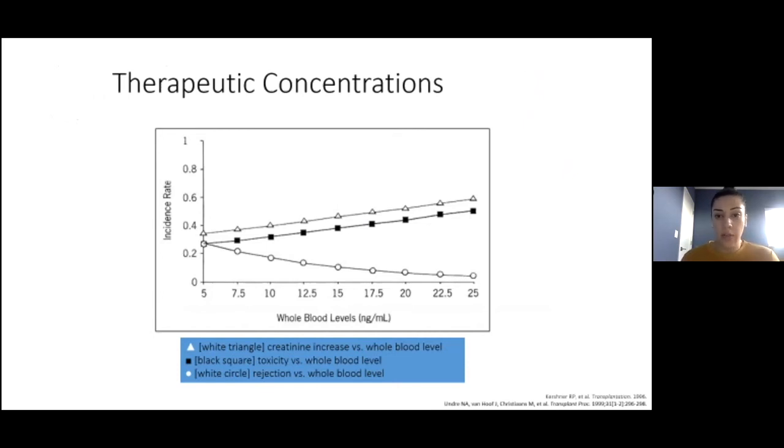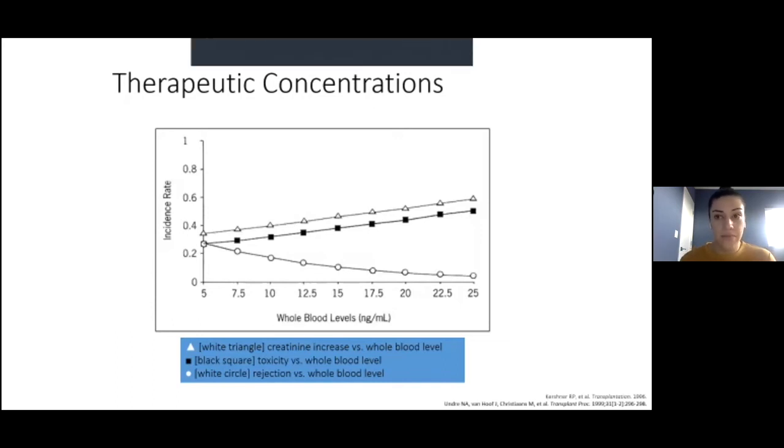And again, everyone's goal could be a little bit different, but this just shows that having a very high level, which is indicated by the white triangle, you might see an increase in the creatinine that's mediated by the nephrotoxicity. So again, we want the level to be high enough to prevent rejection, but not too high that it's causing any unwanted side effects. And then the white circle at the bottom, that's just showing you that when you have a low level, you're putting yourself at risk of rejection. So again, we're looking for that sweet spot between the figures, and that's how we practice. Next slide.